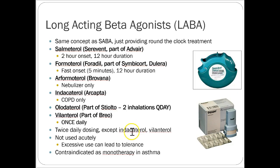One thing we'll come back to in asthma, you don't start people with asthma on a long-acting beta agonist. It's contraindicated to do that, and people can actually have increase in mortality with that. You can start somebody in COPD on one of these alone, but not an asthmatic patient. You start them on inhaled corticosteroid, which we'll get to on the next slide here.